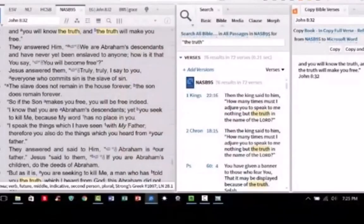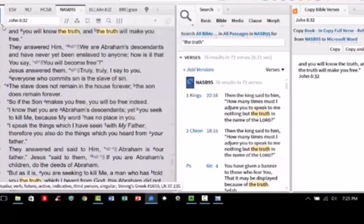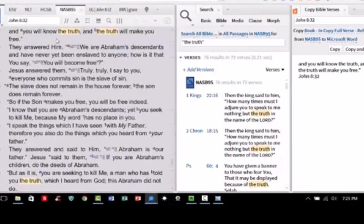Let me just show you this. Okay, this is Logos. I have the ESV version, the New Living Translation, Holman's New American Standard. So if I want to see this verse in ESV, I could just hit on ESV and it would take me to that verse. And that's all wonderful. Anybody can do that. But up here under guides, I want to show you.